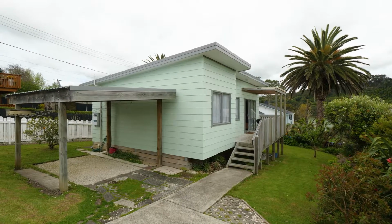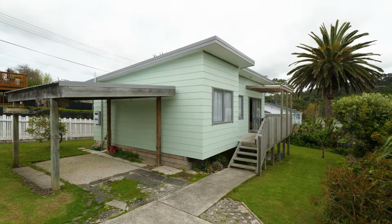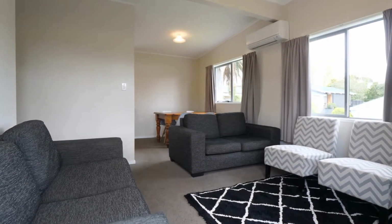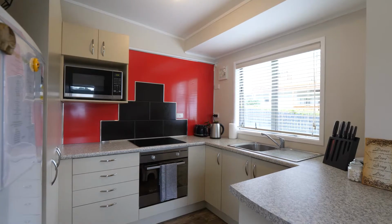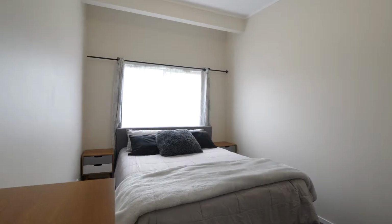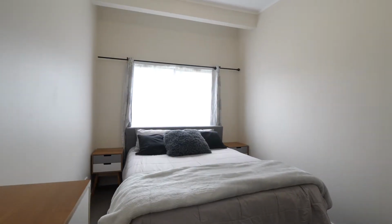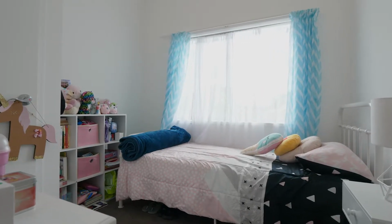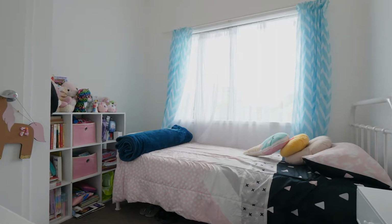The income portion is a separate, six-year-old, two-bedroom house. Lovely and modern, it has a heat pump, new carpet and is simply charming. The bedrooms are a double and a single, and the living room is open plan. This income would be great for a young family, elderly parents, or even as an Airbnb.